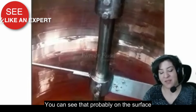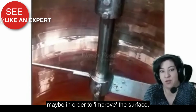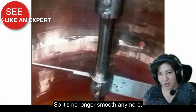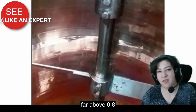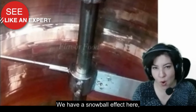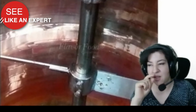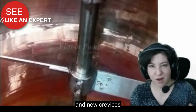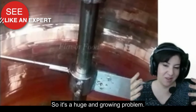You can see that probably on the surface of the tank, some treatment, like a grinding process, was carried out, maybe in order to improve the surface, but it caused the opposite impact. So it's no longer smooth anymore. Certainly, a roughness very above 0.8 that is referred to in guideline 8. We have a snowball effect here, because if you have detergent and water trapped here in the product, they can cause corrosion, and corrosion leads to imperfections and new crevices and new problems in roughness, and we cannot clean either. So a huge and growing problem.